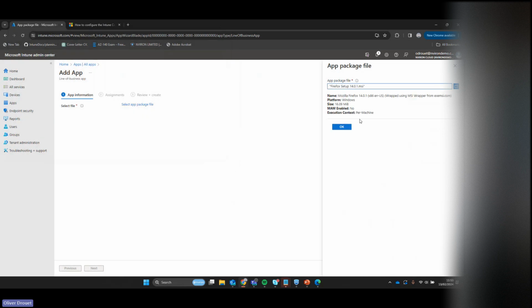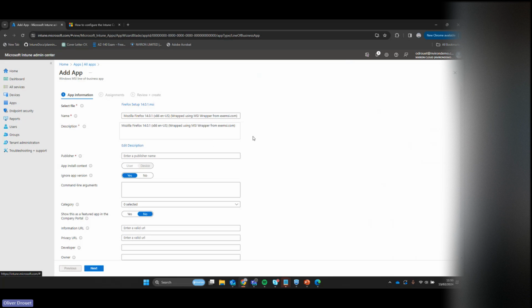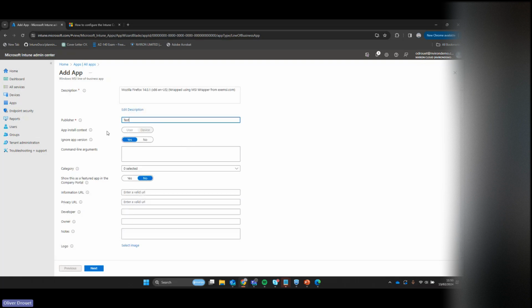When you select your MSI, you get a read off of what's contained. You actually get the name of the developer, the platform, the size of it, and any other pertinent information with regards to the MSI. I'm going to click on OK. And you get a few options here that allow you to customize the actual deployment process itself. So I'm going to keep things like the name and description the same, just for the sake of this demo. The publisher name, I'll put in test for now, just to fill that. App install context is an unchangeable setting. Ignore app version: in this case, I'm going to click yes, just so that it doesn't give us any sort of conflicts.